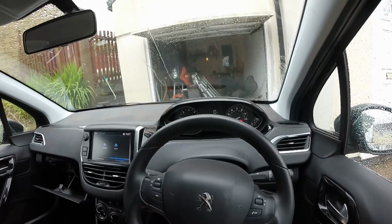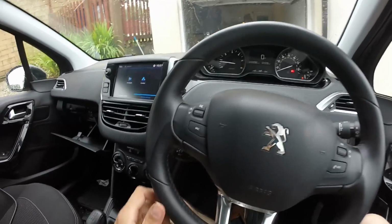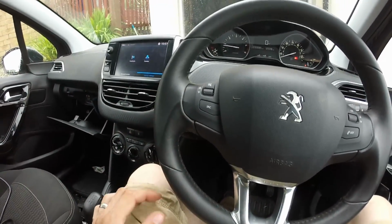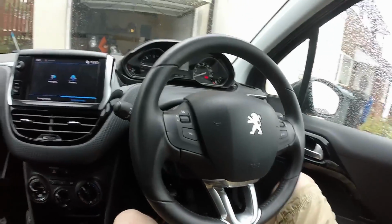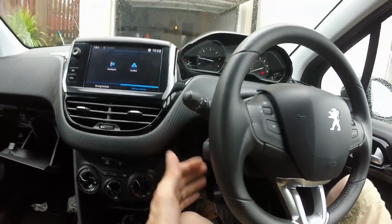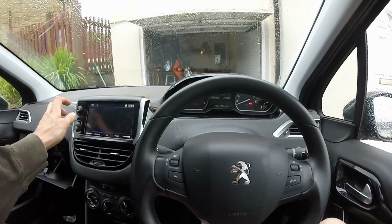But I've just noticed as well, I've had this car 8 weeks and I've only just noticed it has cruise control. I hadn't even noticed that. I spotted it in the other one with the better spec, but I didn't think this had it. The only reason I noticed was I went for the indicator and missed it, and Joe caught my hand on that. I was like, what was that? And yeah, cruise control. It's funny.